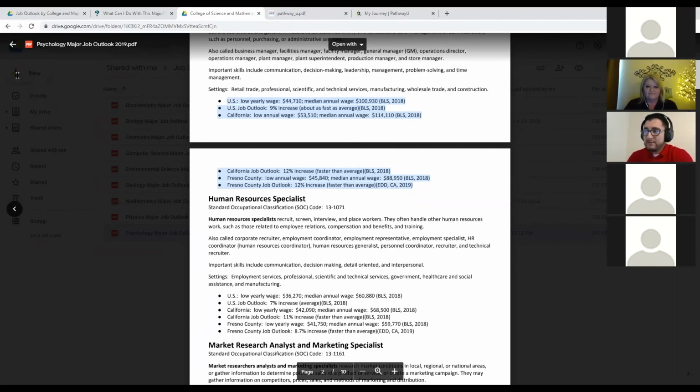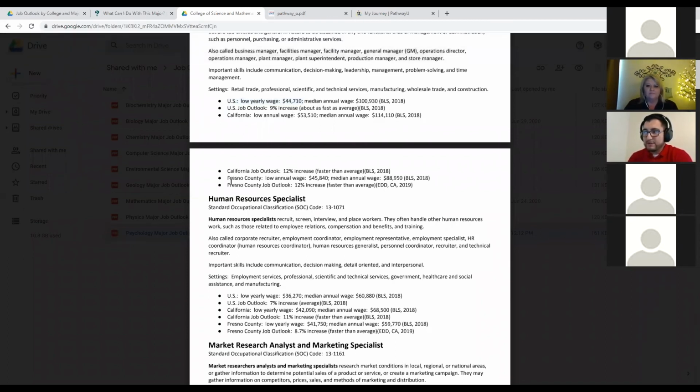Okay. Like I was mentioning, this information is important because you can get a sense of how much this job pays. And that's why we put information about the low wage salary. Low wage salaries are usually entry-level salaries, and it gives you an idea of how much the job offer could be for your starting position if you get a job like that. So we have information on that at the national, California, and even Fresno County level. That's important to help you decide if that's a career you want to go into, if it's going to offer you the type of income that you want, or it gives you that information of, well, maybe I thought this career was going to pay more, and now I have a better sense of what it actually pays.